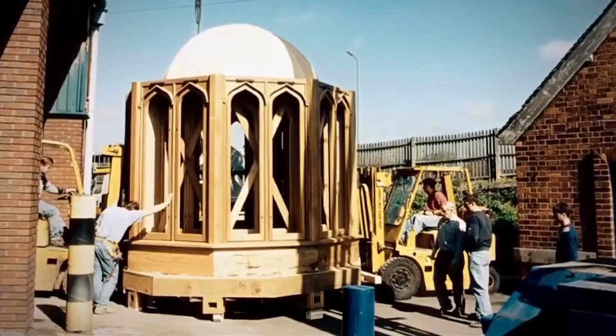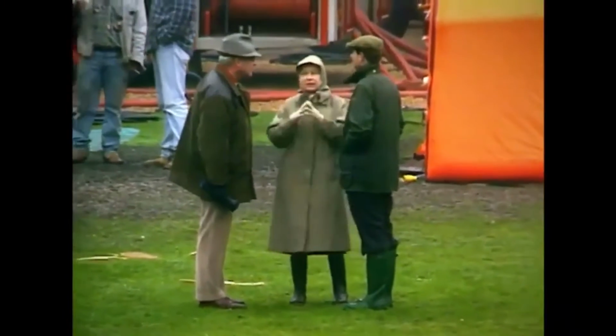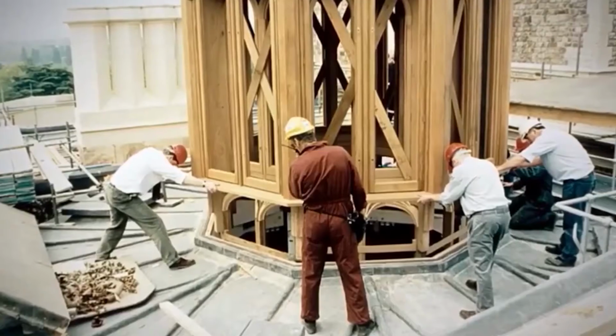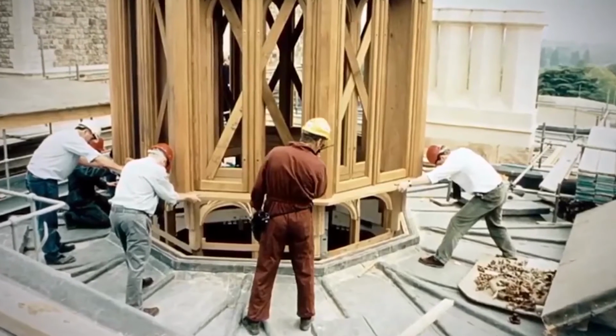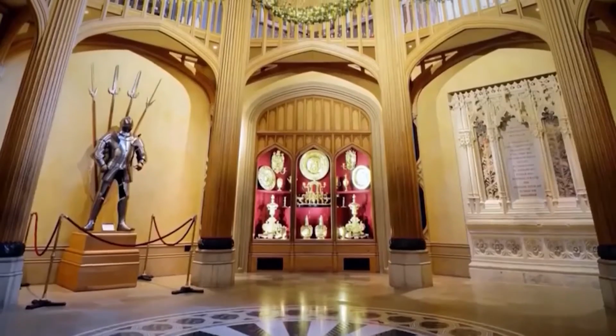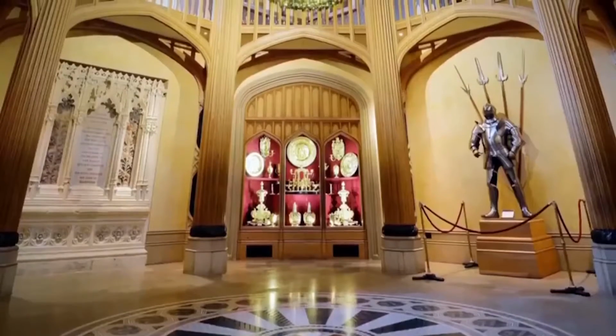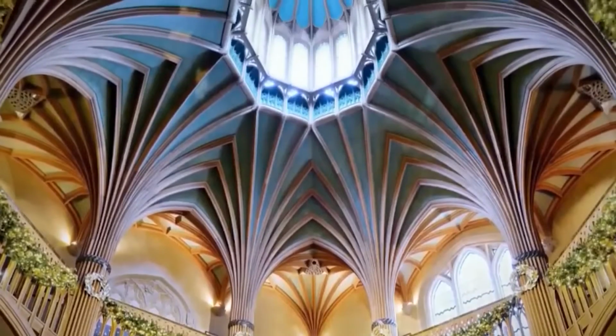To add to the pressure, the boss decided to check on their progress. The Queen opened a window and started to watch what was going on. So, of course, everybody was absolutely petrified. Finally, we got the message to say that it fitted. The room had completely transformed, but the royal family wanted to mark the site where the terrible fire had started.